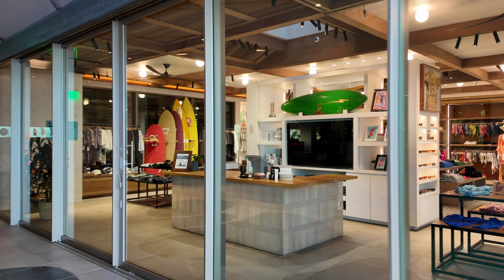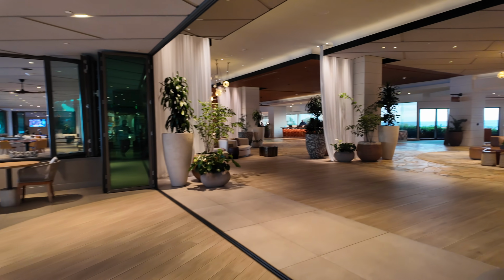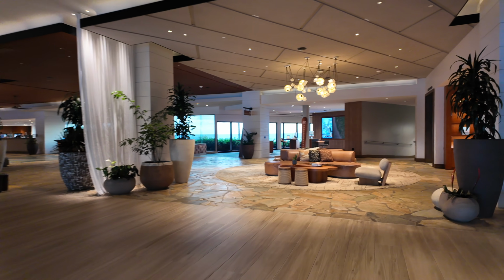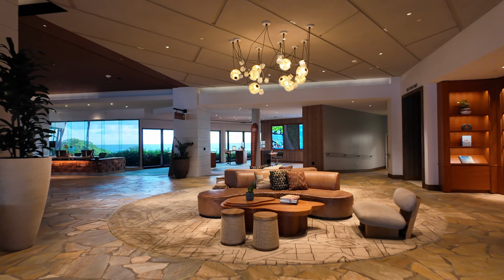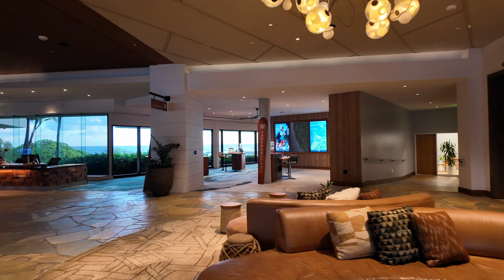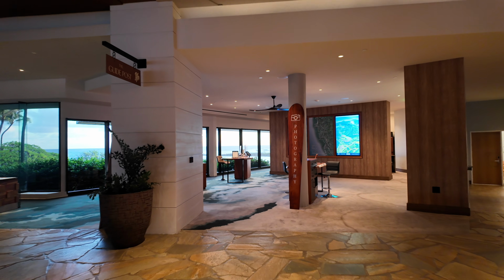There's a number of different shops around the main lobby. There's kind of a surf shop over here because it is a little bit closer to the pool complex. Lots of seating around just to enjoy this amazing property that they have at Turtle Bay. You're basically on a peninsula shoved straight out into the ocean, so there's ocean views from all sides. So I can totally see why this property has been super popular since it opened.